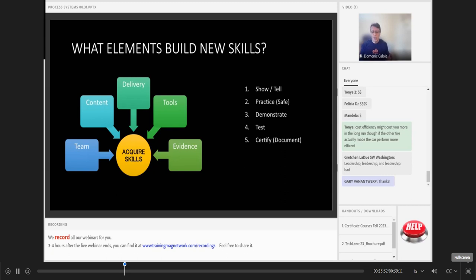Again, you want to show or tell somebody, which is pretty much the beginning of any online experience. You create some content. You have to share content, share information with the learners. This is what you need to learn. Then give them a safe place to practice.